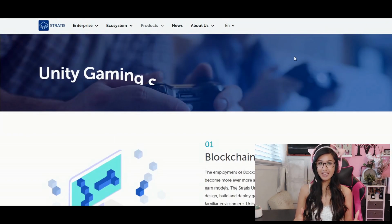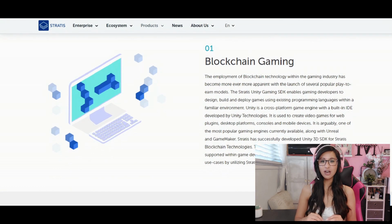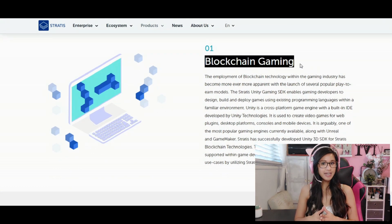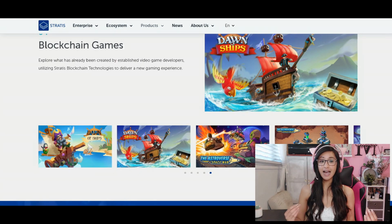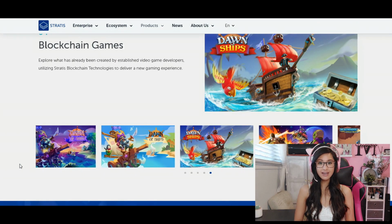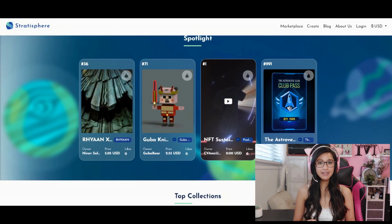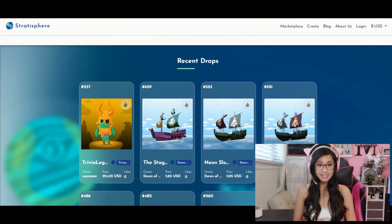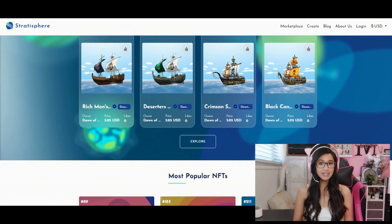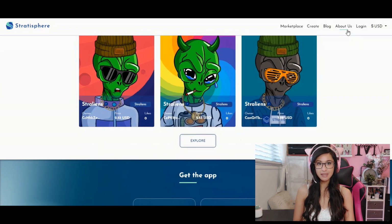Let's not forget about the gamers and IoT enthusiasts out there. Stratis is making it super easy for you with software development kits for Unity and IoT devices. Imagine creating a game where your in-game assets are actually yours, secured by the blockchain, or managing your IoT devices on a secure, scalable platform. The Unity SDK even lets you create and integrate NFTs into your games. So if you've ever wanted to own that one-of-a-kind item in your favorite game, well, now you can, and it's all backed by the blockchain.